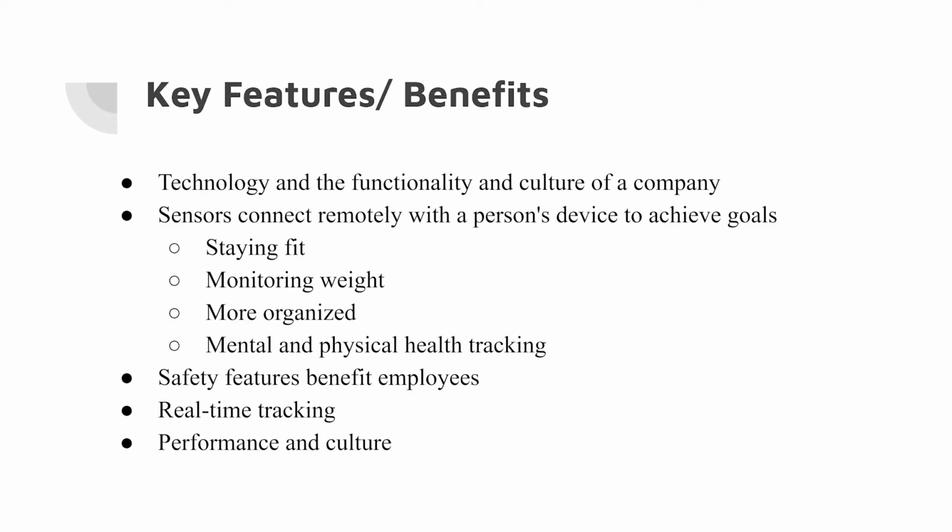So wearables have many key features and lots of benefits, one of them being technology. Technology plays a significant role in the functionality and culture of a company. Apps such as Google Keep, Outlook, and many more are continually being developed to increase functionality.